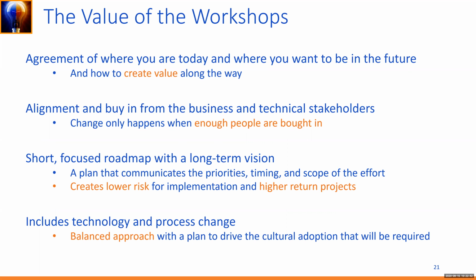It should be a focused roadmap that has short-term deliverables, but also is building towards that long-term vision. That's the way that you're going to lower your risk and create higher return projects that build off of one another. And then it not just focuses on technology, but it also focuses on the process change and the cultural adoption that's going to be required. So it has to have that balanced approach.